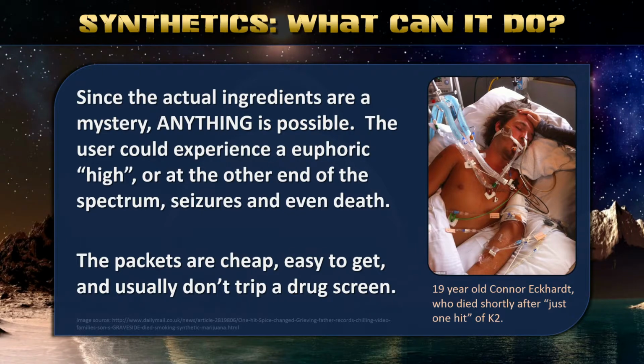The bad thing about these synthetics is we don't know what it's sprayed with. We don't know what the compound of the plants that they are using. Anything is possible. What they're going for is a euphoric high. So they're trying just to reach that, remember what I said before, they're trying to get to that very first high again, and they're not able to get there. The spectrum is, what is most calls we see with these? Seizures. Their brain just says, I can't do this, they begin to seize. The packets are cheap, they're easy to get, and they don't trip a drug screen.